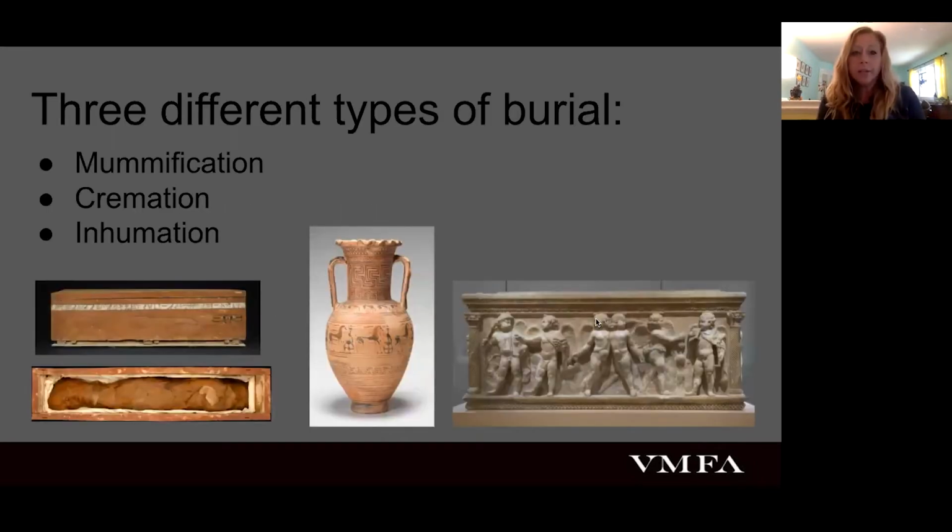What we're actually going to focus on is three different types of burial that were prominent in the ancient world. Of course, mummification. We can't have this conversation and not look at ancient Egypt and think about mummification. But then cremation was also practiced throughout the ancient Mediterranean world. And then inhumation, which is just whole body burial. Those are the three types we're going to focus on. And I should clarify, we're really looking at cultures along the ancient Mediterranean: Egypt, Greece, and Rome.